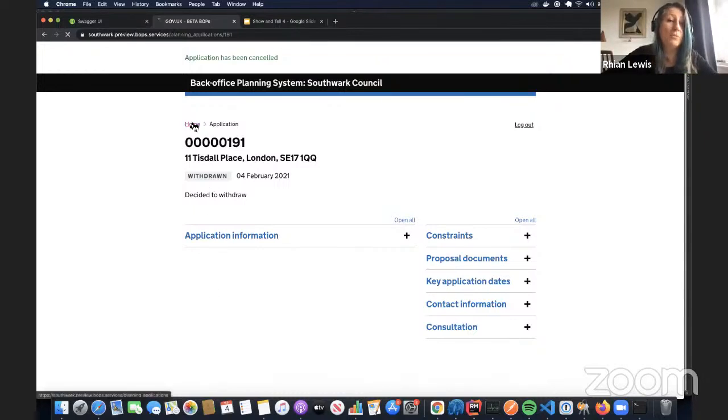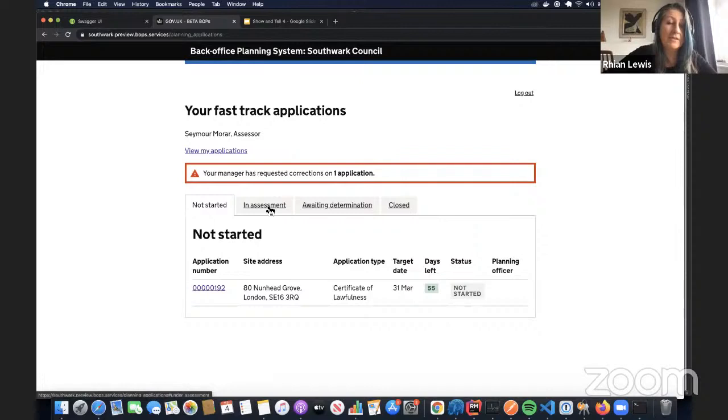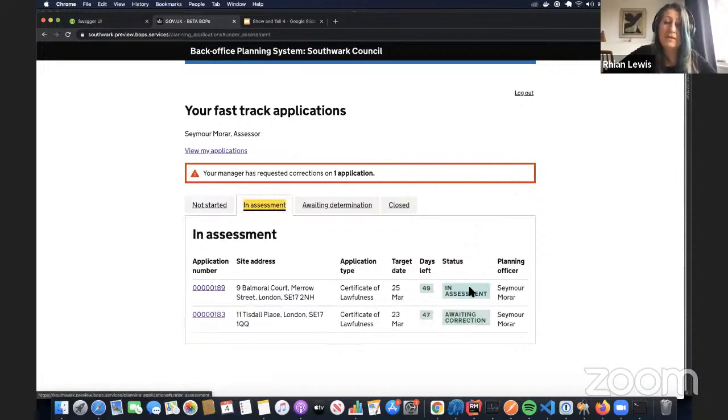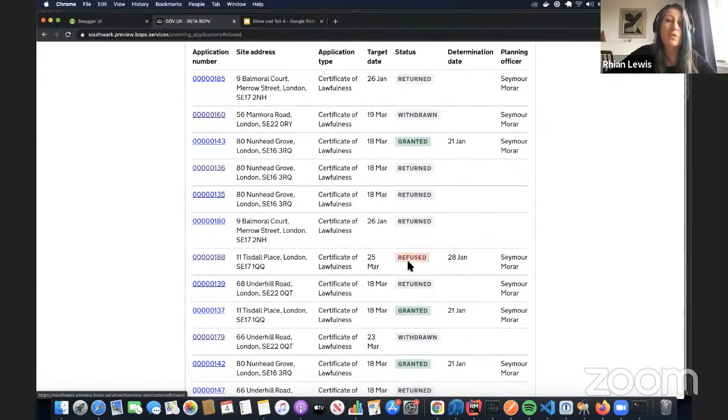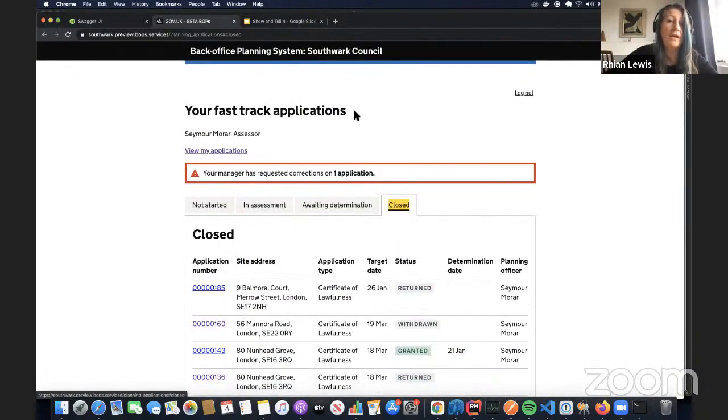Now it's immediately obvious. And continuing with that clarity, we can see throughout the entire index page the differentiation, so that you can see immediately if an application is being assessed, awaiting correction, awaiting determination, or the different reasons why it might be closed.